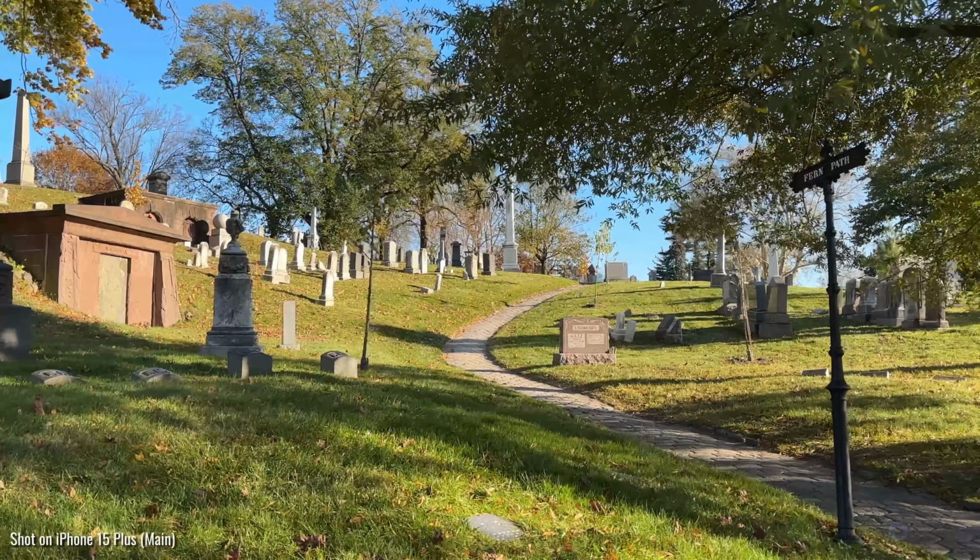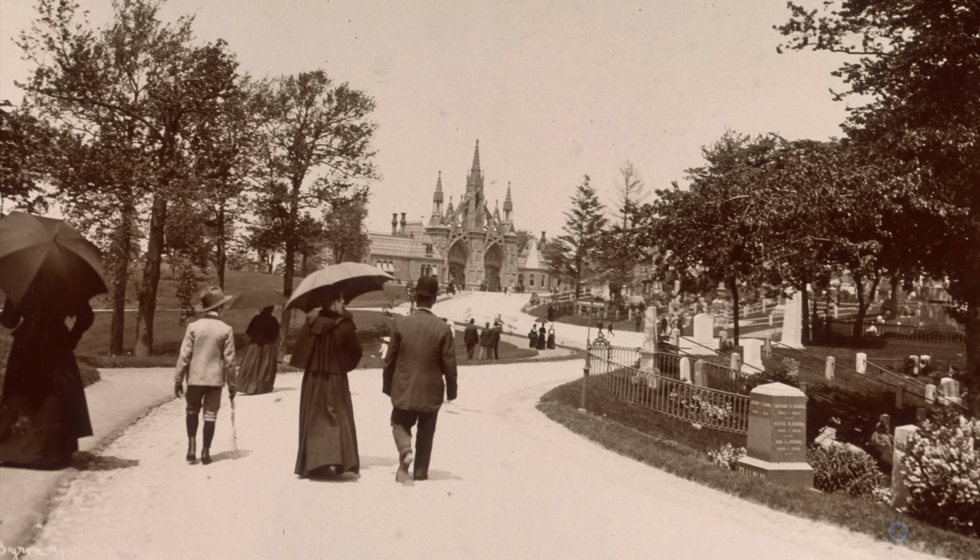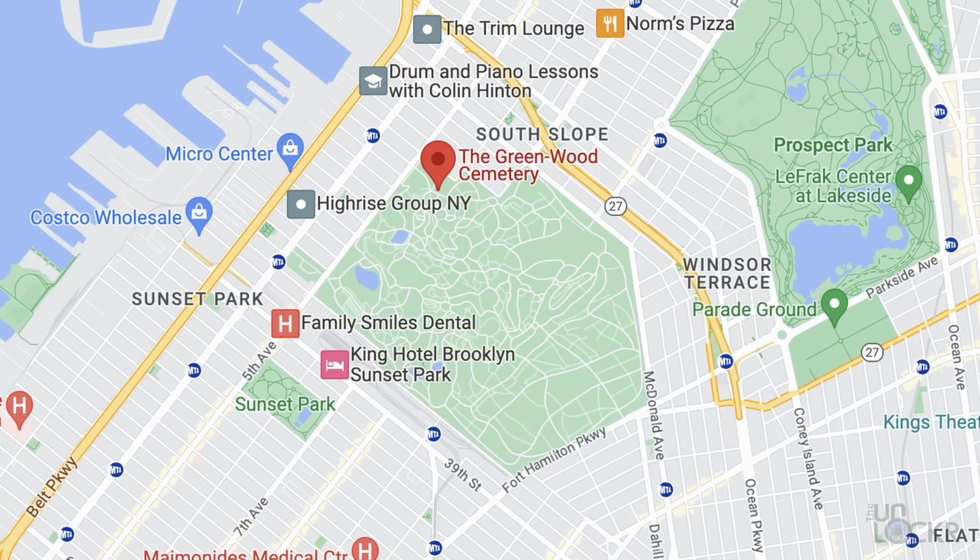This is the Green-Wood Cemetery, which is also a National Historic Landmark. It was founded in 1838 as one of America's first rural cemeteries. It's now urban thanks to the expansion of New York City, but it spans across 478 acres.